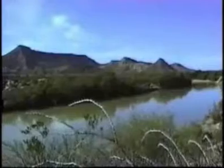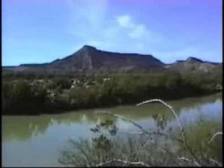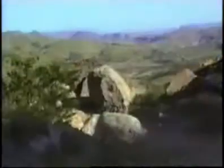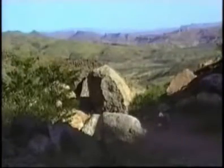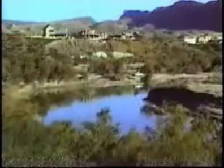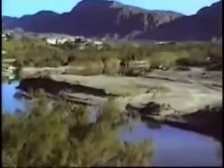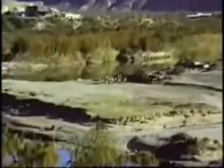Let's take an imaginary trip. First, imagine that you are on the Texas border looking across the Rio Grande River into Mexico. You can tell from the vegetation that it's a dry region, and you guess that it gets very hot in the summer. Over there is a small Mexican village. Perhaps you wonder what it would be like to live in such a small, isolated place.